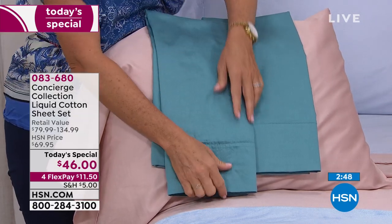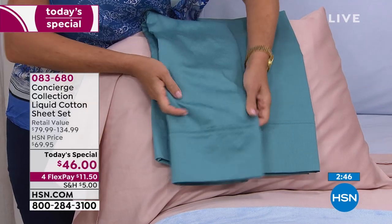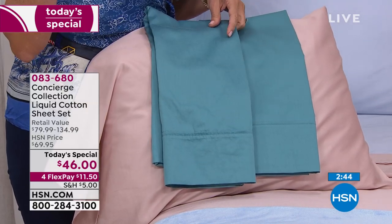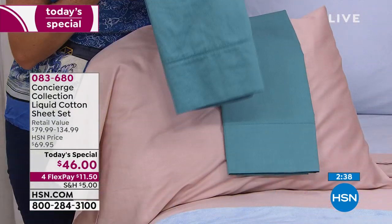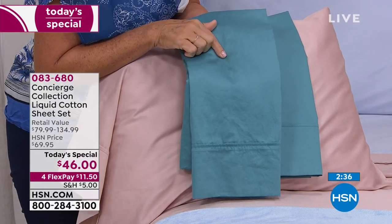Because it's real cotton. When I washed mine and I got it out of the dryer, it reminded me of those sheets that are your favorite sheets, the ones that you've washed over and over and over, and they're that perfect broken-in softness. This is one washing out of the gate.